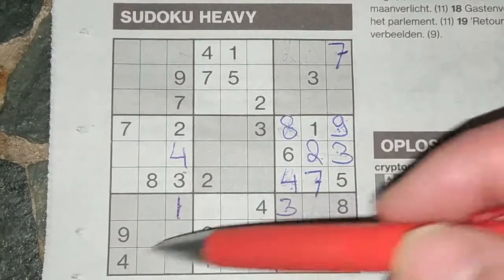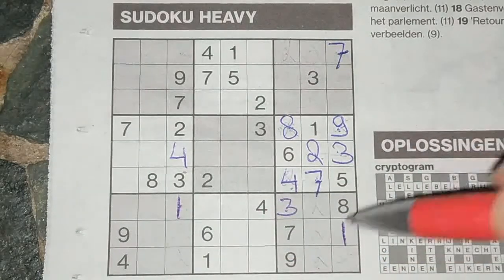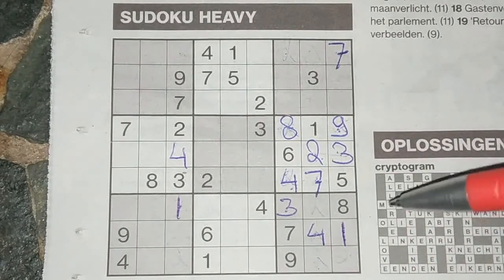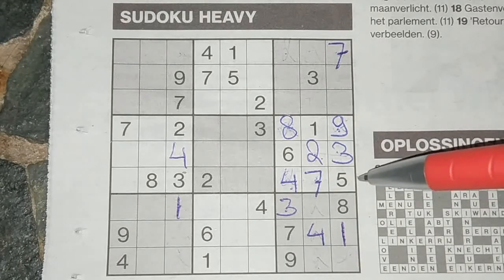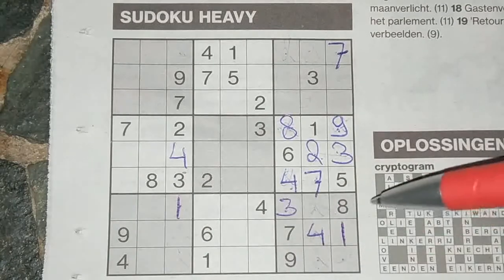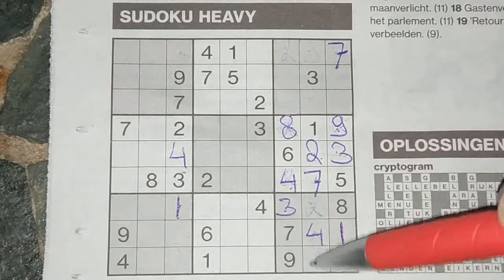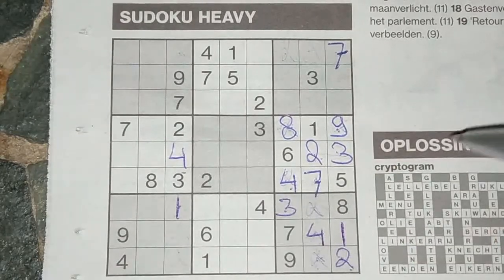4 in this row, 4 in the last row, so in the row between, the only place for the 4 should be there. Three missing numbers of this big square. One of the numbers is a 2. I see here 2, so no 2 in these 2 boxes. 1 box remains for the 2, it should be here.